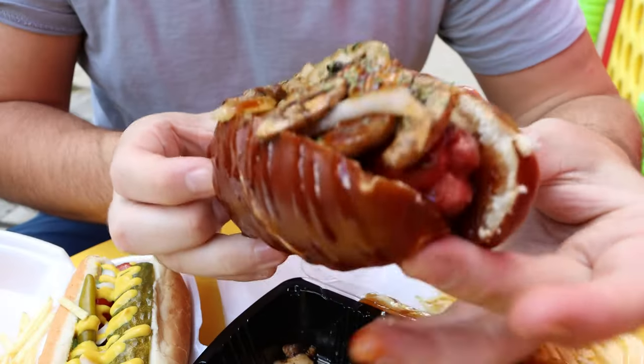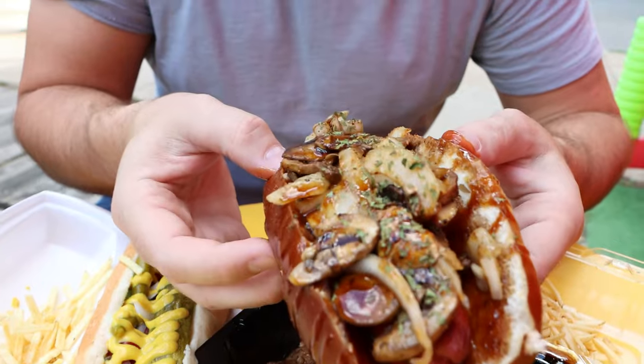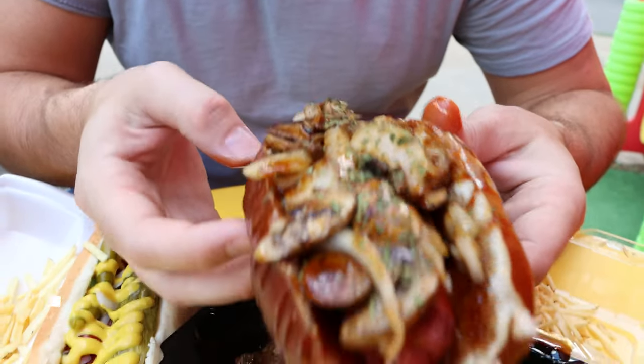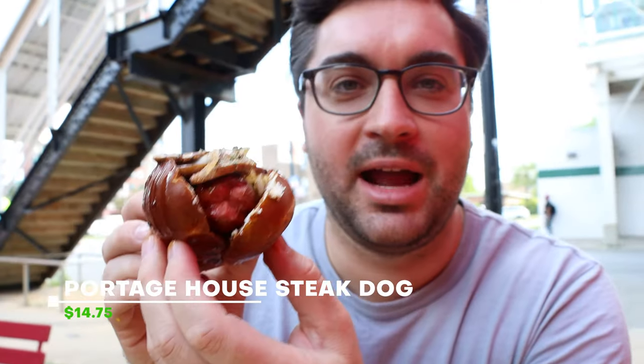So this is the filet mignon. It's called the Portage Steak hot dog. Look at this thing, it's beautiful. It's got mushrooms on it. Of course, that's the filet mignon hot dog in there. It's got their special steak sauce on there, onions. We're not even gonna wait, we're just gonna go right in. Filet mignon hot dog.